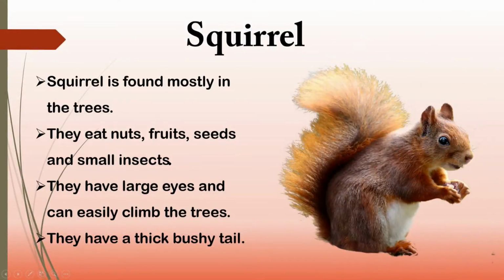Next one, this is a squirrel. Squirrel is found mostly in the trees. They eat nuts, fruits, seeds and small insects. They have large eyes and can easily climb the trees. And squirrel has a thick bushy tail.